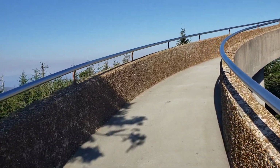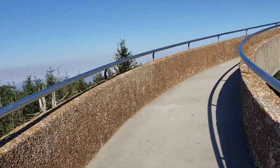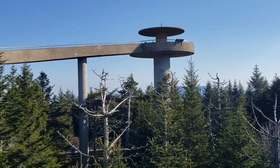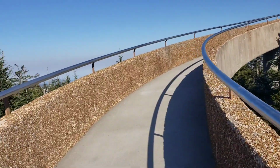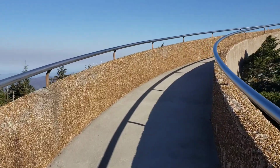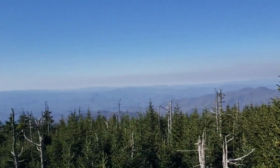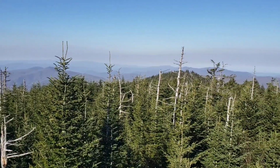All right, climbing up to the viewing, Clingman's Dome view. Last time I finished my hike here, you couldn't see a thing. The wind was blowing even harder than it is now, and rain pouring. But today is a different story. Awesome.